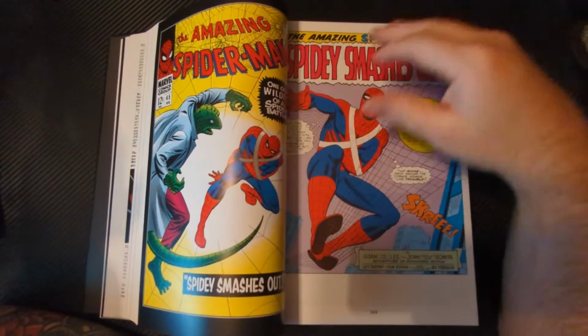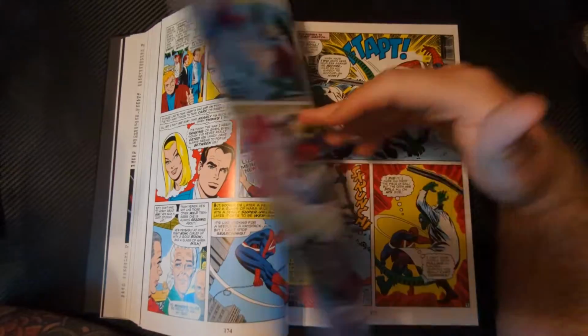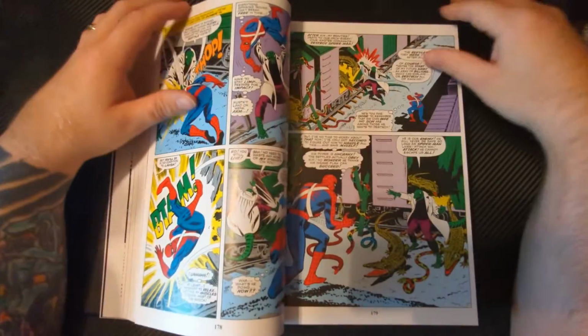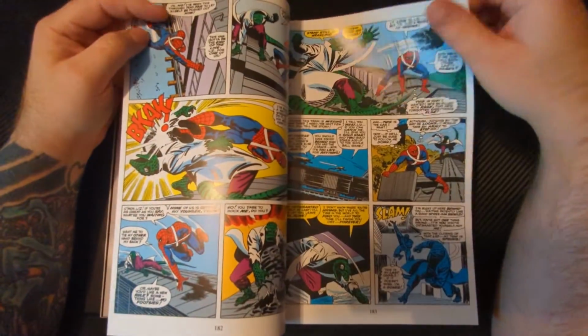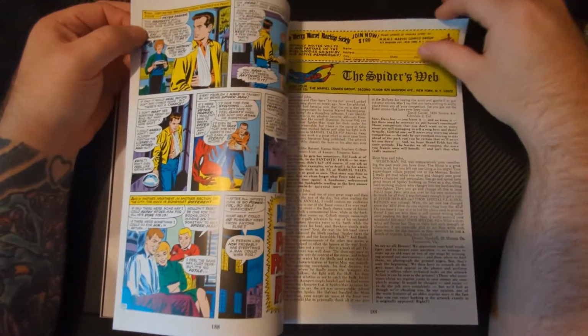Some more of the ads. Continues his battle with the lizard. His arm's in a sling because the lizard, you know, did whoop his ass pretty good. The lizard has beaten Spider-Man pretty good a few times. As I continue to kind of thumb through, this is the lizard story.